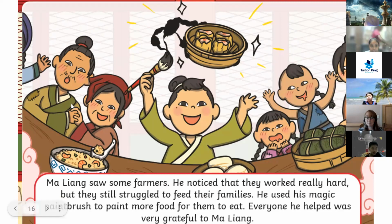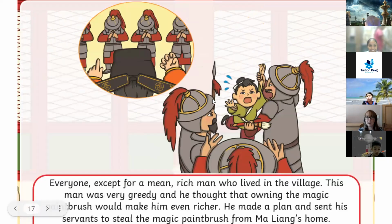Everyone except for a mean rich man who lived in the village. This man was very greedy, and he thought that owning a magic paintbrush would make him even richer.